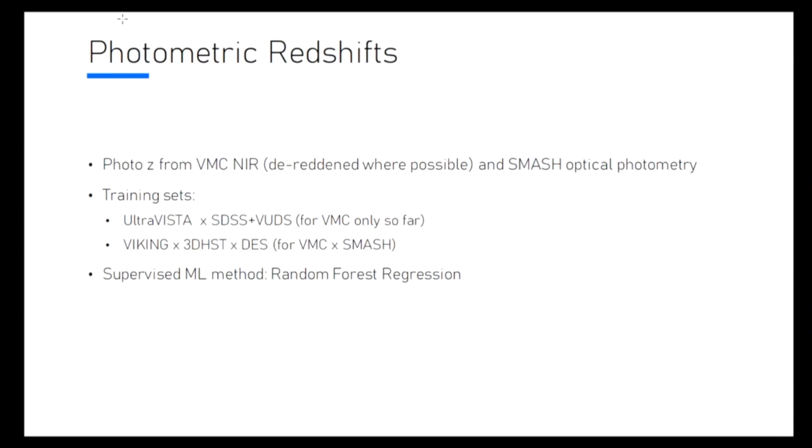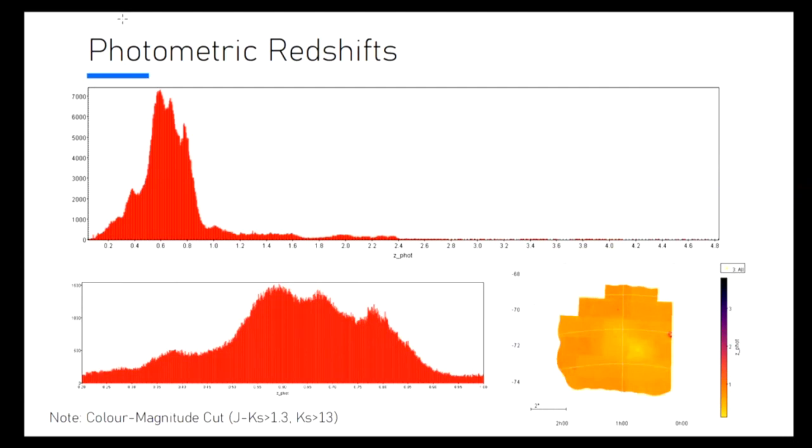But this will only work so far just for the VMC because of the VIMOS Ultra Deep Survey that I haven't added an optical counterpart to. The other training set, which is VIKING, 3D-HST, and the Dark Energy Survey, can be used for the VMC and also the SMASH survey, which is a DECam survey of the Magellanic Clouds, so that adds the optical element to it. These are just some of my, I suppose I'd call them, preliminary results.